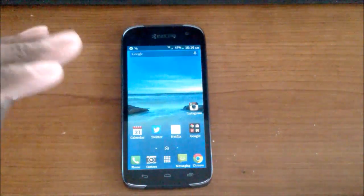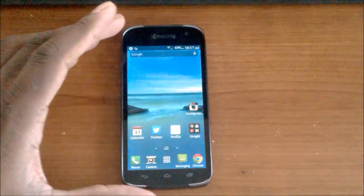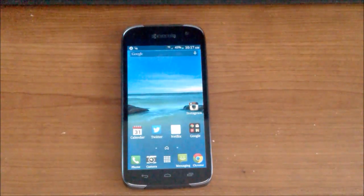Very frustrating, but you know what? I just don't do it. I just don't even bother. I'm not even going to bother doing this all the time. I'll just go to the app tray and open up the application, because that's a little frustrating to me.